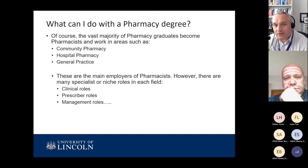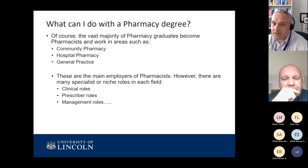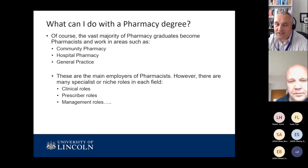The key thing to remember, though, is within each of those areas, so community pharmacy and hospital pharmacy in particular, there's lots of niche or specialist clinical roles that pharmacists can specialize in. So, for example, I was a clinical pharmacist in hospital practice, and initially I worked in clinical pharmacy in general medicine and general surgical. And then for three years, I worked in a large psychiatric hospital and did some specialization in mental health, and then did some work in drug information. So there's lots of different niche areas. I also did a little bit of work on aseptic manufacturing, and that's that side of things in the hospital.